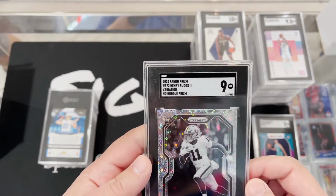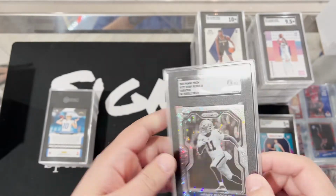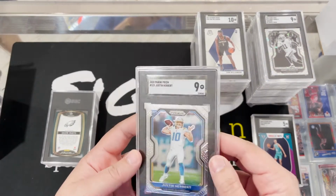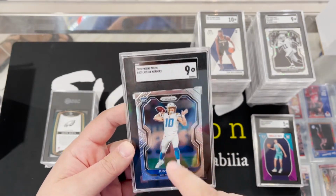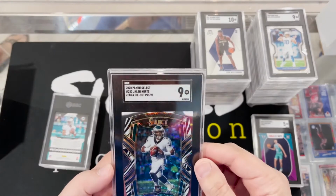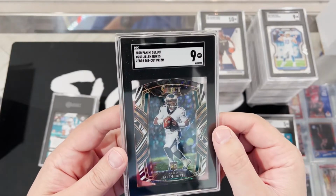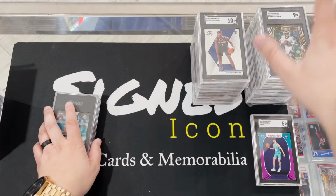Panini Prism Variation, No Huddle Prism, Disco with the black and white. Nice. The negative, if you will. 9, though. Sucks. Herbert, Panini Prism, Justin Herbert. Yeah, you could see that off-centering. We knew that going in. It's okay. We'll take a 9. We like them slabbed up. Hurts. Zebra. Ugh. Panini Select Jalen Hurts Zebra die cut. Ooh, that zebra is so nice. Knew it was OC. It's okay. 9. That pile's coming back up after I said that.